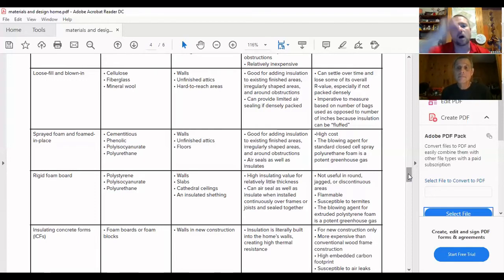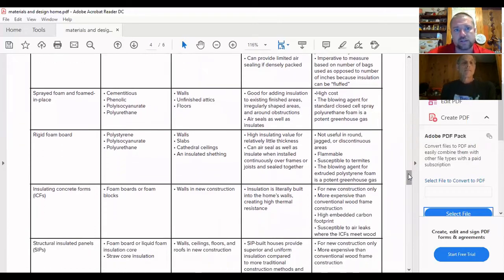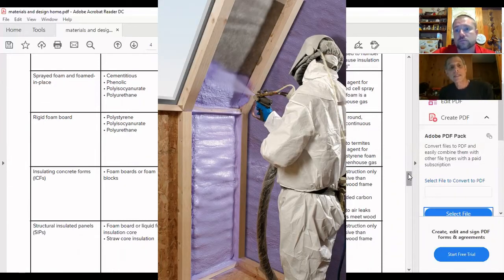Right. Okay, so moving on. The next one here we've got is spray foam and foamed-in-place. So there's a couple different types here. You want to just comment on this? Yeah, the most common are the polyurethanes and the polyisocyanurates.